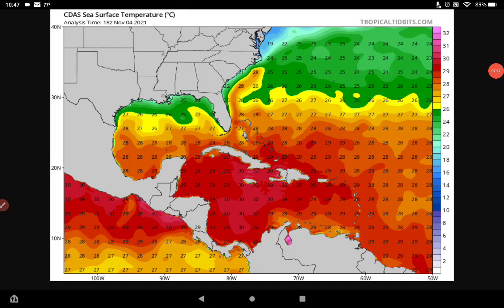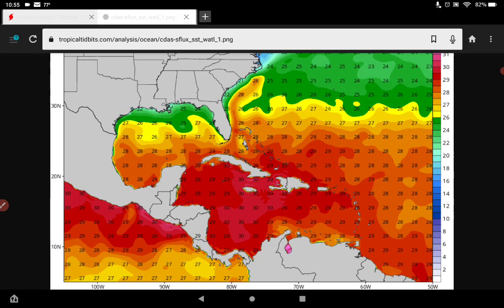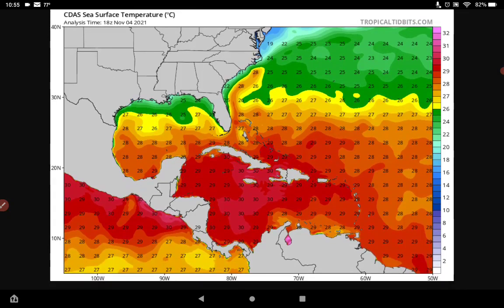So guys, as we move over towards the latest sea surface temperature anomaly for the Gulf of Mexico, we can clearly see that the water temperatures are cooling down in the Gulf of Mexico, which is something good. But this system could take more of a southern dip, which would allow it to intensify stronger. If this system takes a more northern dip, it's going to be interacting with cooler water temperatures, while if it takes a more southern dip, it's going to be interacting with generally warmer water temperatures.